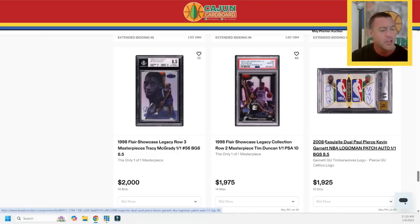barefoot in his robe. 2008 Exquisite Dual Patch Logo Man Autograph, Pierce and Garnett. That's a cool card. Celtics collectors are going to go bananas over that card. A lot of moisture involved there when you talk about the folks that are chasing that.